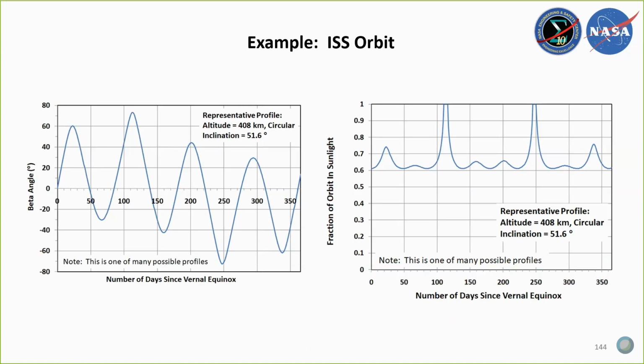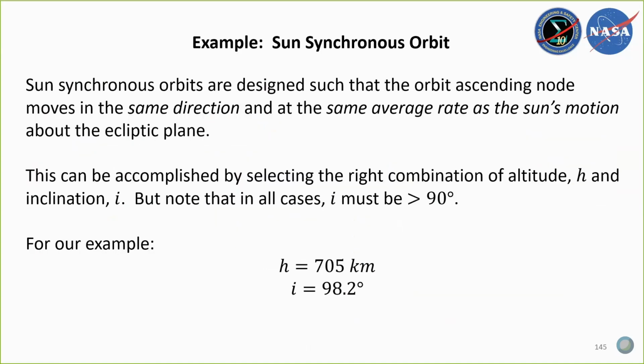As I mentioned, for a wide range of beta angles, you really don't get much variation in the time spent in sunlight, but then as you get towards your higher beta angles, higher extremes, look at what happens. You go through a rapid change in the fraction of time you spend in sunlight, to the point where you get a number of days, a couple of times a year, where you're not spending any time in the eclipse. Let's take a look at another example, sun synchronous orbit.